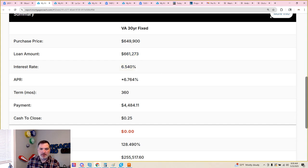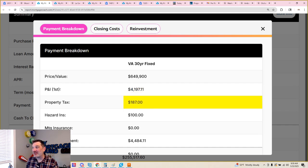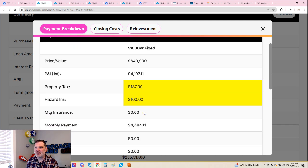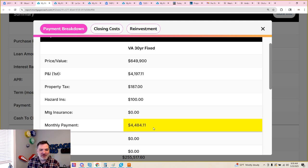6.54. If we look at a payment breakdown, principal and interest $4,197, property taxes $187 a month, so very affordable property taxes. Homeowners insurance somewhere around $100 a month. Now we're putting 0 down, and the VA mortgages do not have any mortgage insurance. So that makes our total payment $4,484.